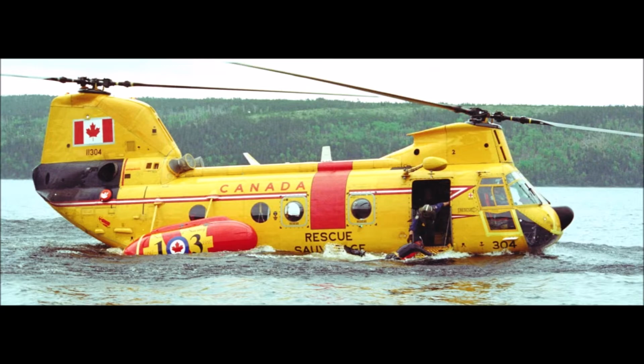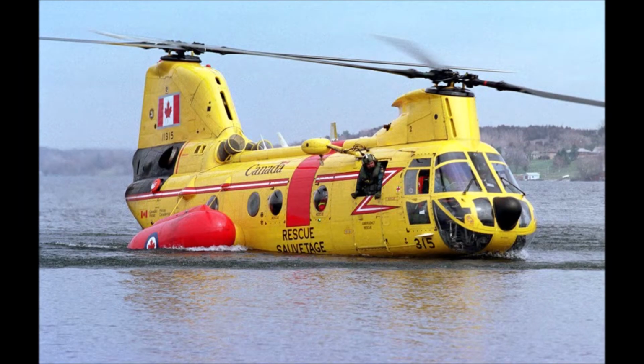The cargo door allowed for easy retrieval of victims in the water. They could easily launch inflatable boats and retrieve them as well. The side door, also known as the Dutch door, design allows the bottom half to remain closed while the top half is open.